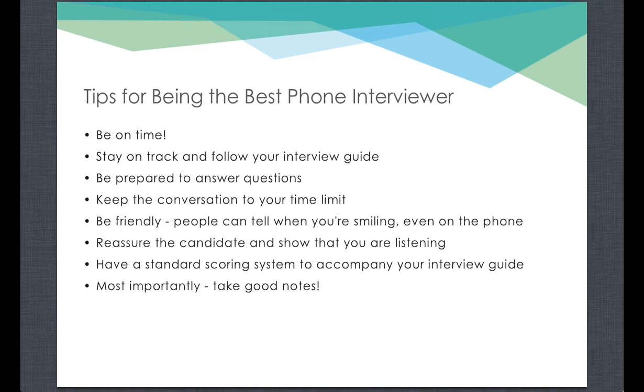Another thing is to be interested and engaged in the conversation. You want to make sure that they feel at ease and you reassure them that you are actively listening to them and paying attention to everything that they're saying. People can definitely tell when you're trying to multitask or when you're doing something else and not really paying attention to them. So just make sure that you're actively listening, reassure them about their answers, react, pay attention and be as active as possible.